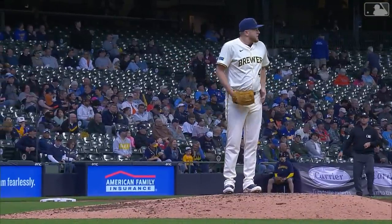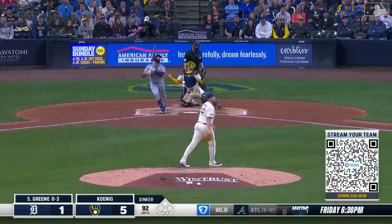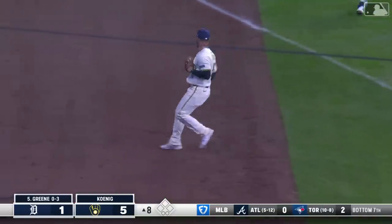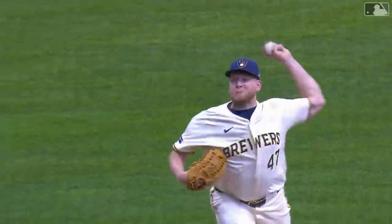Well, Jared Koenig's been really good of late, Josh. And it's a lefty, Riley Green, to lead off against him. 5-1 Crew. Pops it up. Third base side, Vinny Capra. 1 pitch, 1 out. And now he'll face Javi Baez. 7 pitches in the AB. Number 8 is a called third strike on the inside corner.